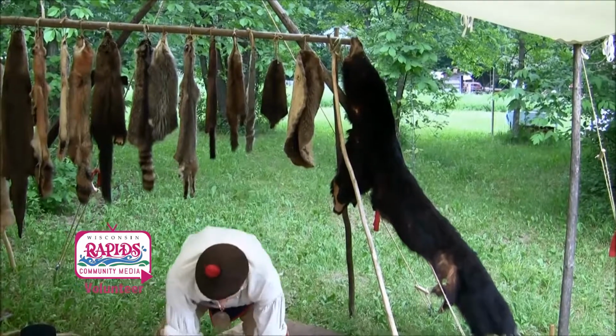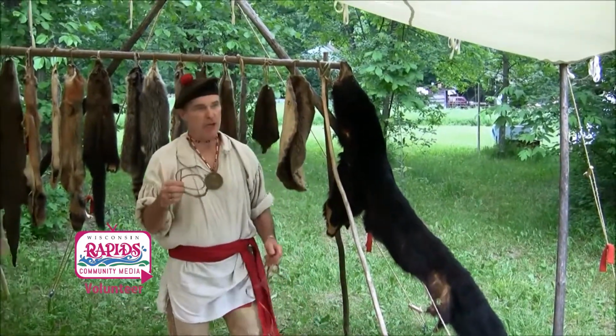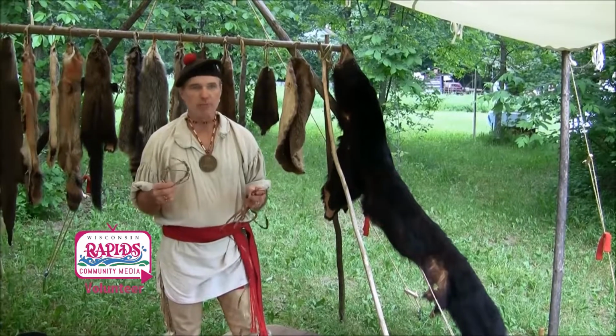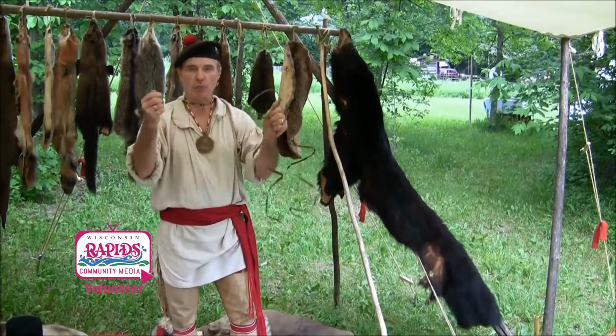So I'd use that. Cordage, I would take cordage like this here. You can use dogbane, you can use basswood, you can use milkweed. I use willow, the inner bark of a willow. It's like this here, and then I make it into rope like this here.